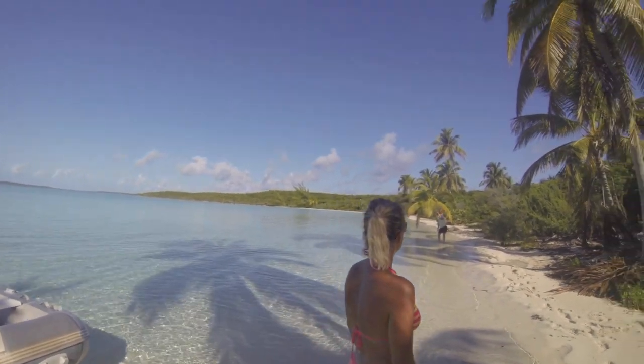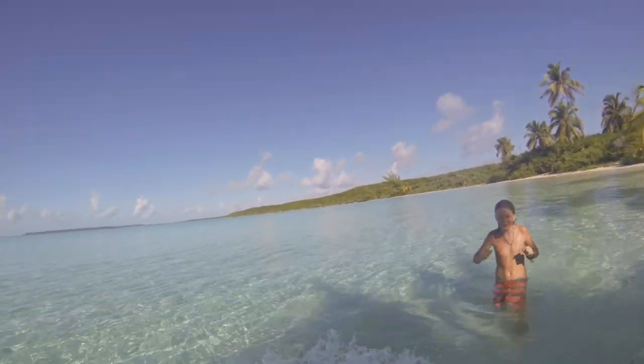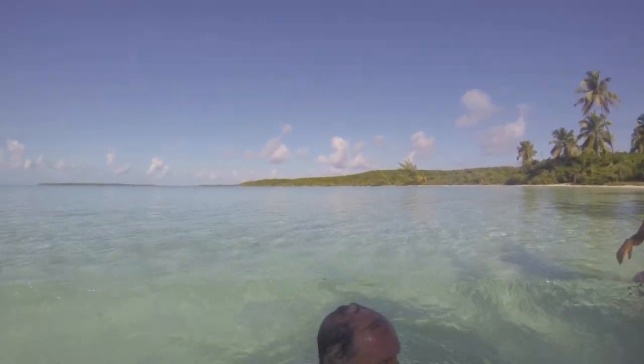And after our hike, a refreshing swim at this gorgeous Bahamian beach paradise.